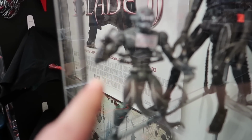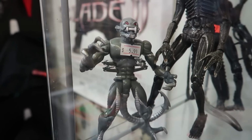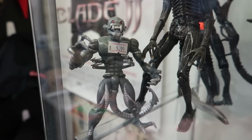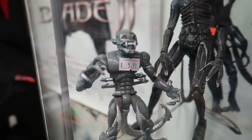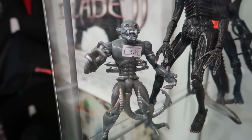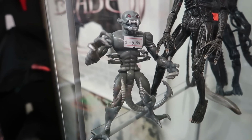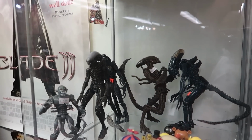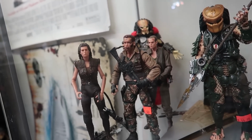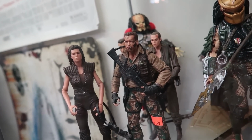This is actually a Spider-Man figure from the animated series. What figure was that? Was that Spider Slayer? It was the Spider Slayer, I think is what it was called. That's crazy. But it totally looks like a xenomorph. Absolutely does. I would not have known that. Yep. It's from the animated series. What line is that from? Predator. NECA, what is it? Okay. NECA Predator line.